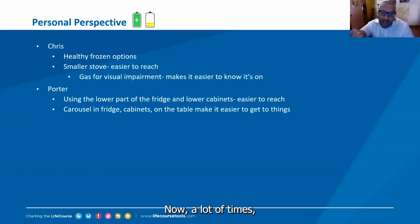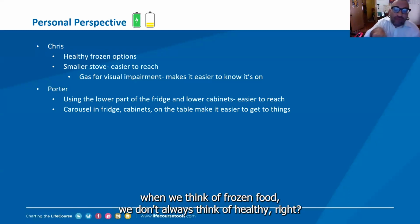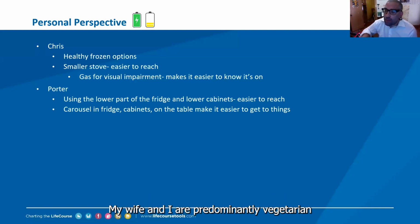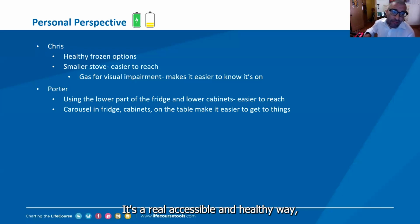Now, a lot of times when we think of frozen food, we don't always think of healthy, right? But there are some healthy options out there. My wife and I are predominantly vegetarian, and we shop for a lot of Amy's. That's the name of a brand. Amy's meals, and it's a real accessible and healthy way, and low sodium is important.